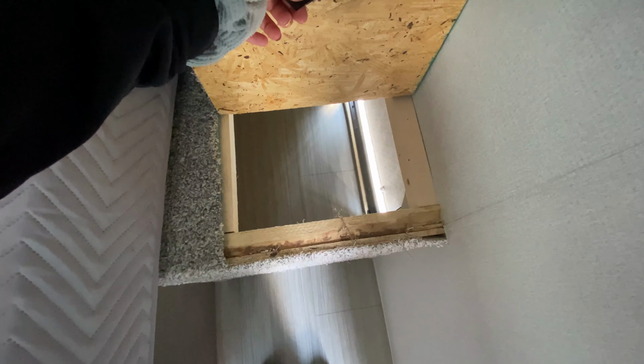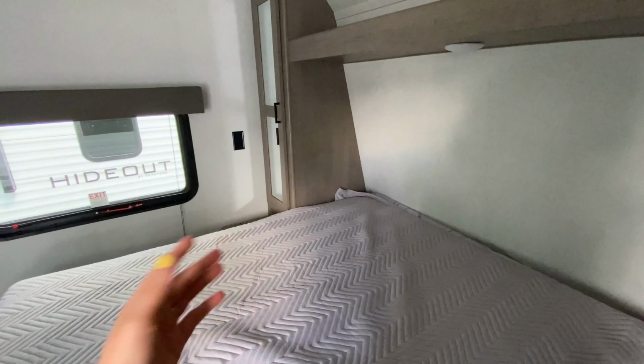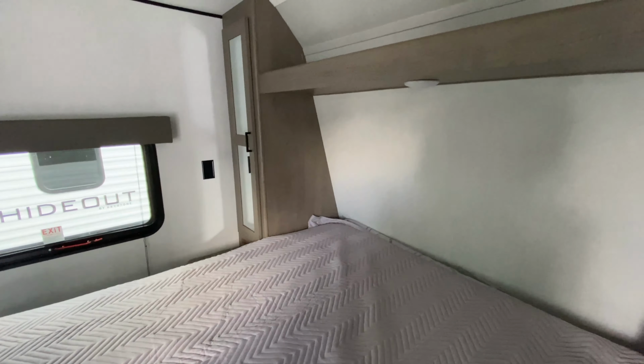Closet lockers are on both sides with mirror panels, built-in clothes rack, and you also have power on both sides as well to charge those electronics, or even if you have a sleep app machine. And of course, an open shelf that also extends across.